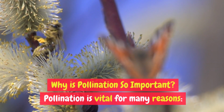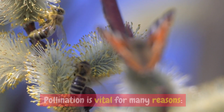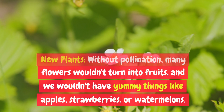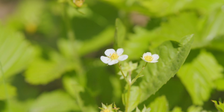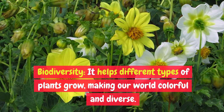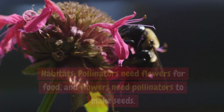Why is pollination so important? Pollination is vital for many reasons. New plants. Without pollination, many flowers wouldn't turn into fruits, and we wouldn't have yummy things like apples, strawberries, or watermelons. Biodiversity. It helps different types of plants grow, making our world colorful and diverse.